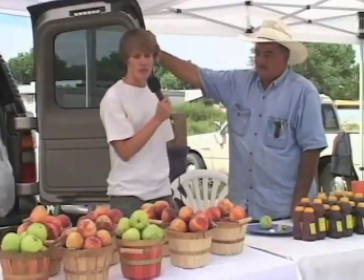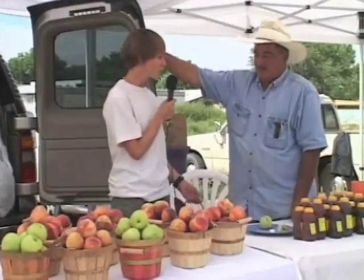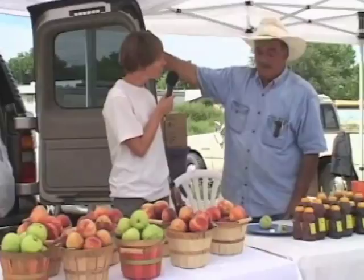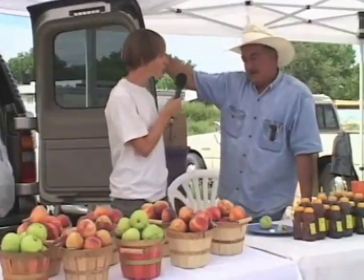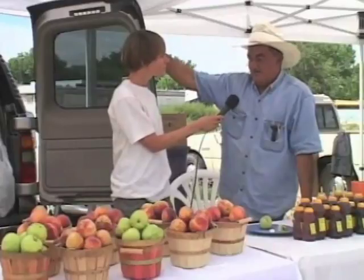Excellent. Well, the peaches are just beautiful, as you can see. We've already got a basket of them set aside for us. What do people like to do with the peaches? Do they tell you when they come by them, do they mainly eat them as a fresh fruit, or? It's kind of like a split right now. When you pick peaches, some are going to be ripe.